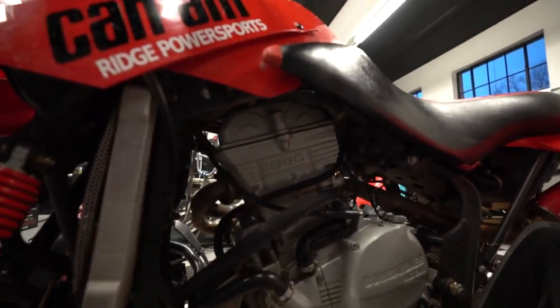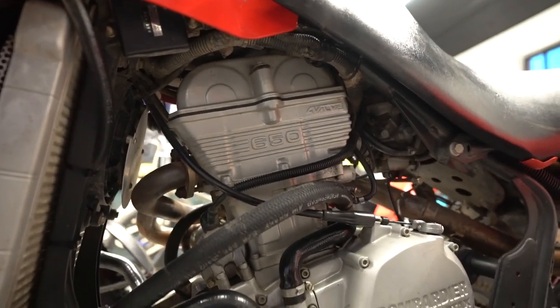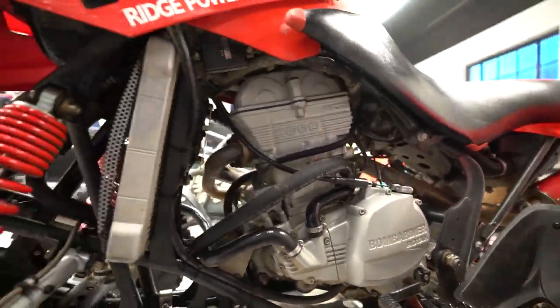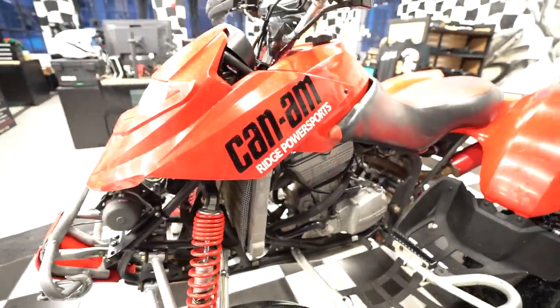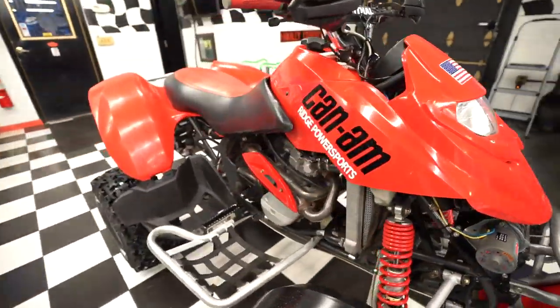So yeah, I'll give it rave reviews for the motor. I don't even think I ever got it to fourth gear. Matter of fact, I know I didn't. And the double header pipe is an oversized performance header with a rakishly upswept muffler. Like I said, it looks like a Baja bug, the way it points out the back there.